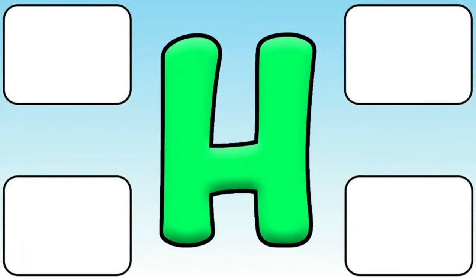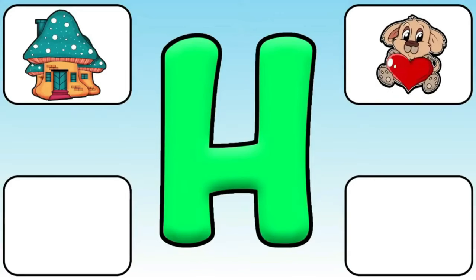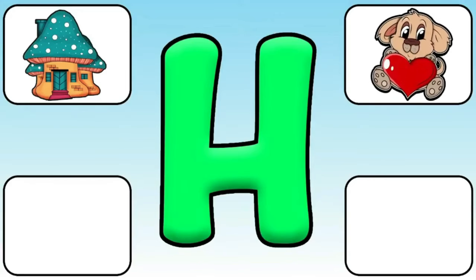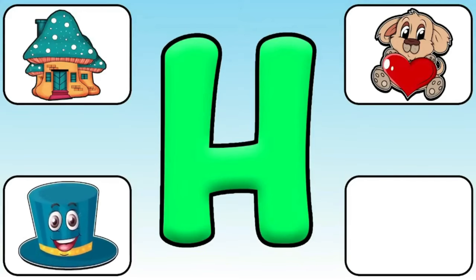Letter H is for house. Hike. Hat. Horse.